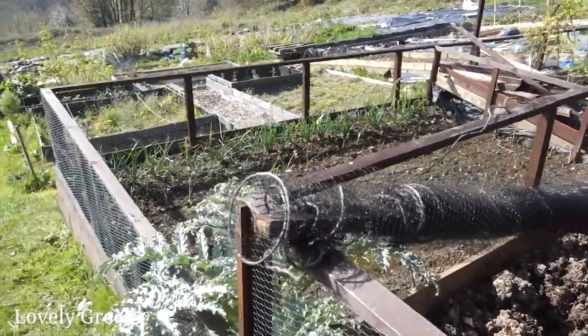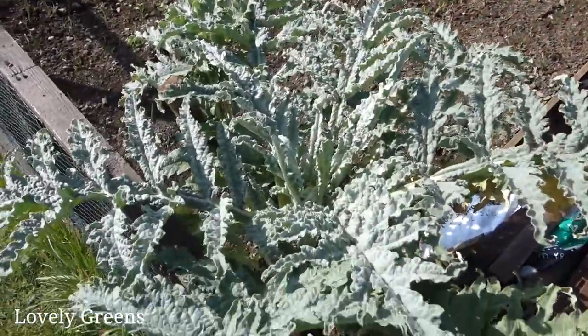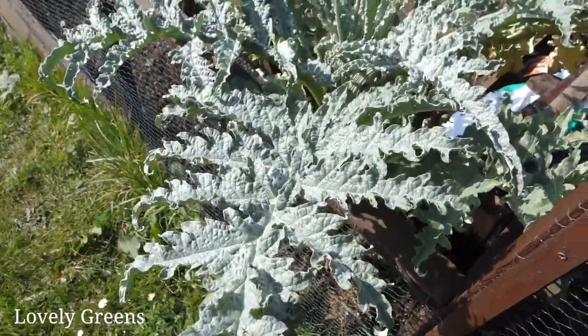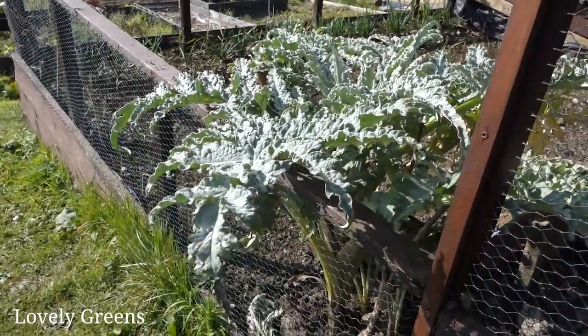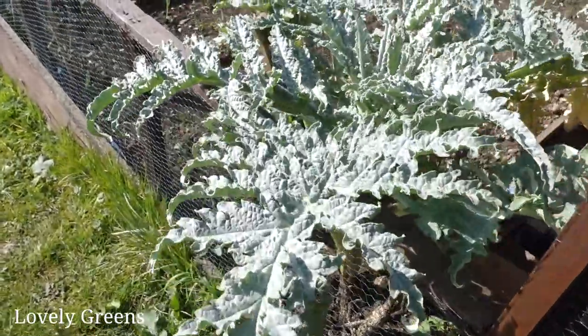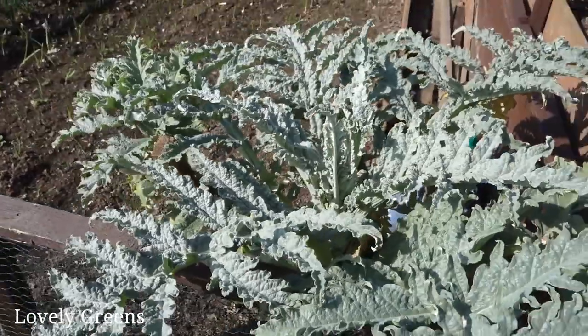And this here, this is a globe artichoke. And they grow really well here at our site. I think a lot of people associate them with maybe France or warmer climates, but they will live and produce for about 8 years before needing to be replaced. And they're really fuss-free. If you like globe artichokes, this is the way to go, grow your own.